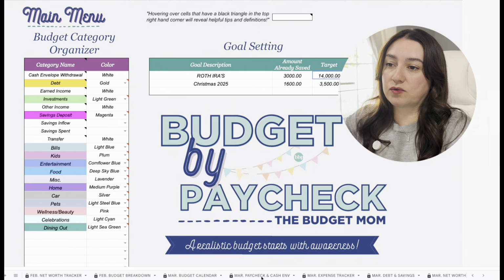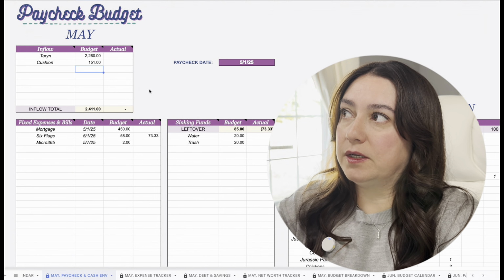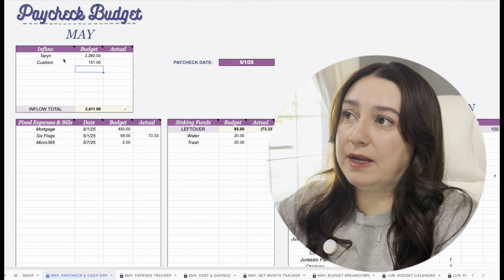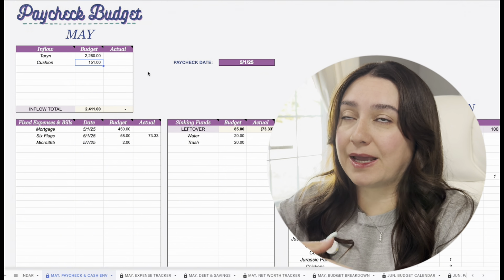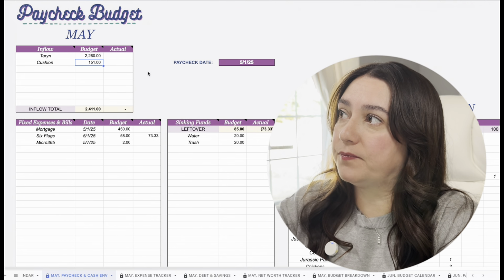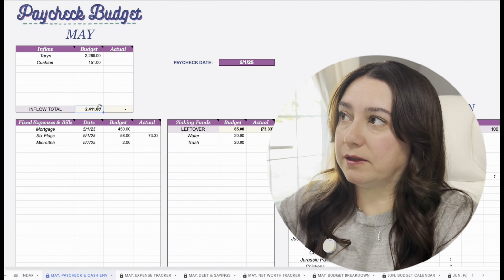So let me just scroll over to May paycheck and cash envelope breakdown. Okay. So this is my check and it came out to $2,260. That's after taxes and pre-tax contributions. I am borrowing $151 from our checking account cushion because again, I like to fully fund our essential binder. So I take a little bit from the cushion and I replace it with the other checks throughout the month. So that brings our total income to $2,411.